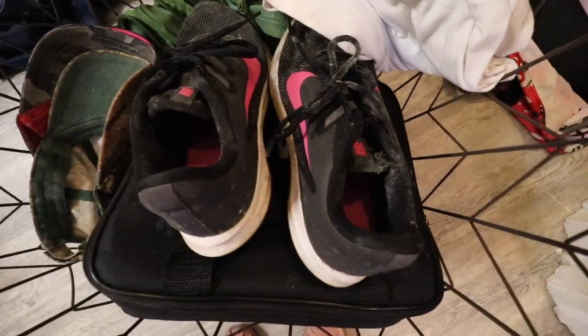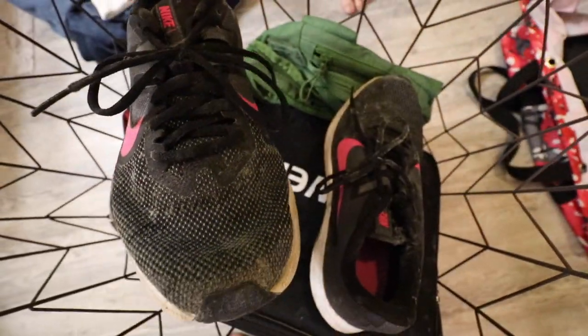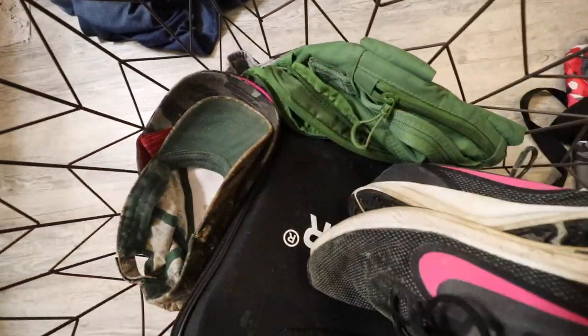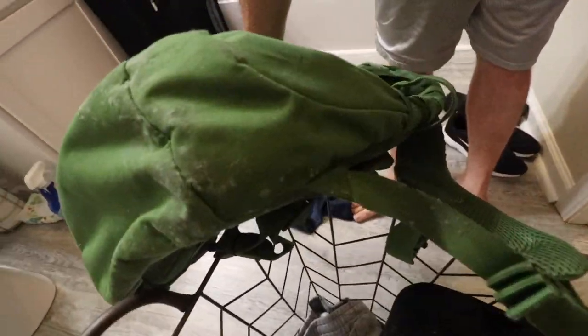This is ridiculous. I mean, look at this, you guys. These are my Nikes. That's mold. They're covered in mold. Disgusting. This is not all the stuff, but this is a lot of the stuff that we found covered in mold. Hats. The backpack is pretty bad. It's like fuzz all over it. I've got the windows open, trying to air things out.